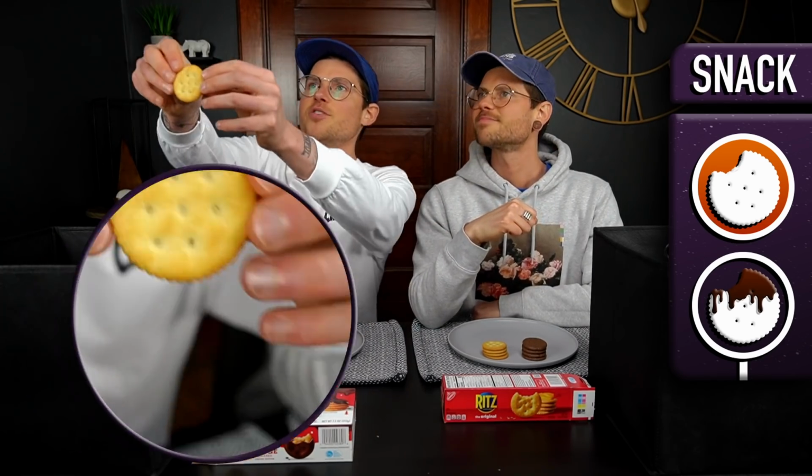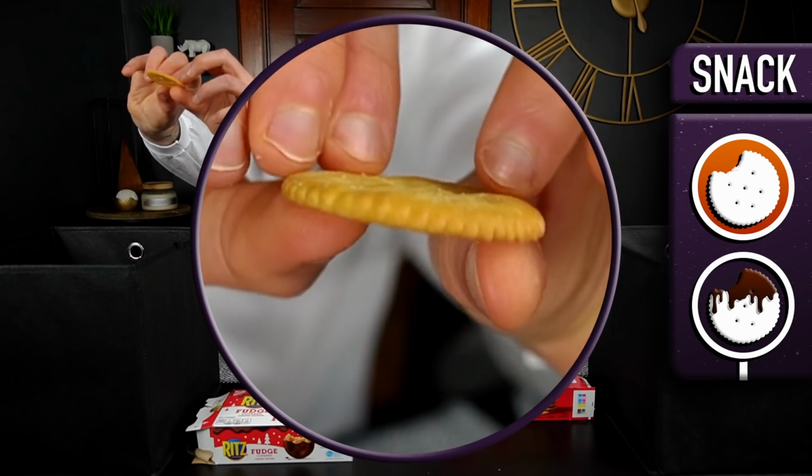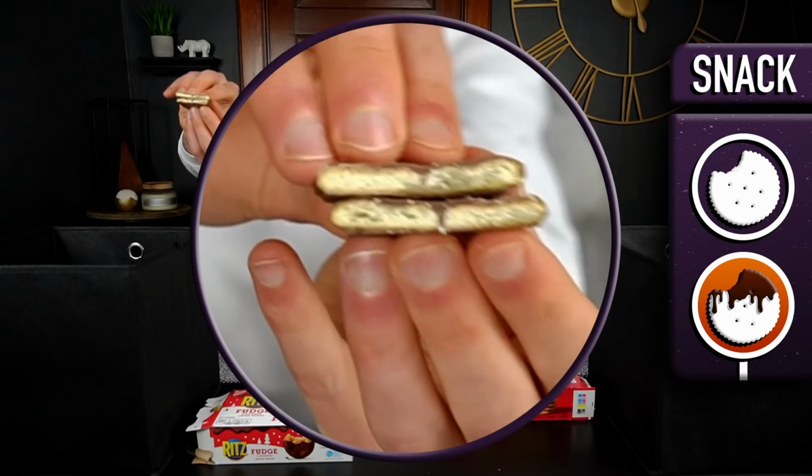Ritz Crackers have decided to cover up their cracker with fudge. Will it be any good? We haven't tried them, so let's find out. Okay, so I think we should get acquainted with the original and then try the cover-up. Perfect. So here's the original, your classic Ritz cracker. And then here's the cover.